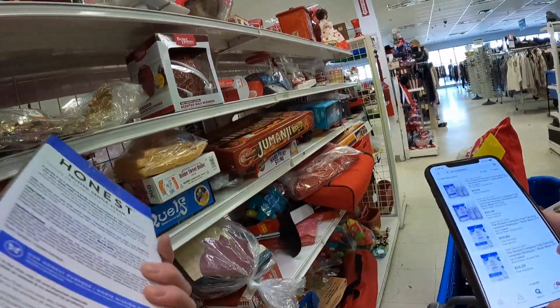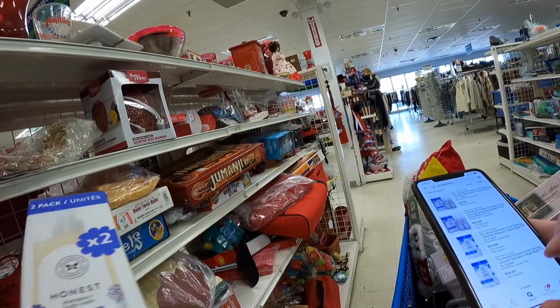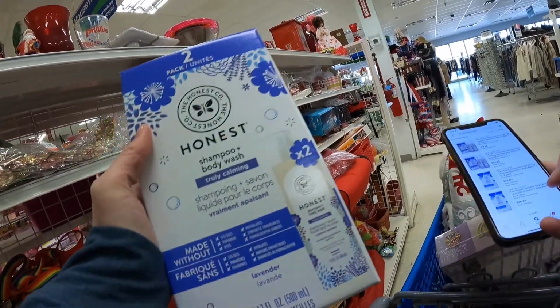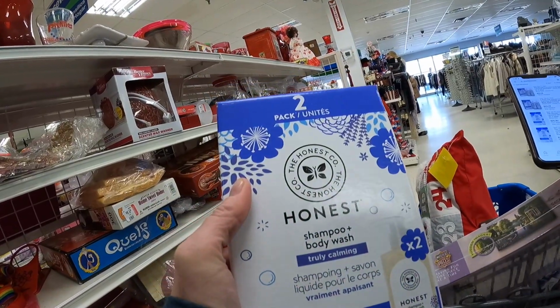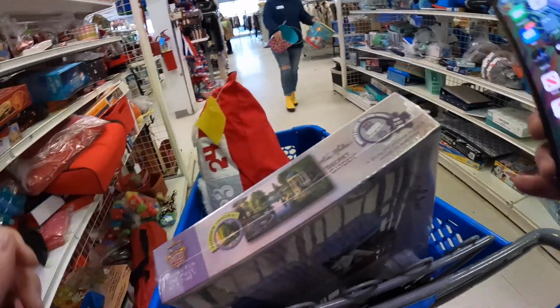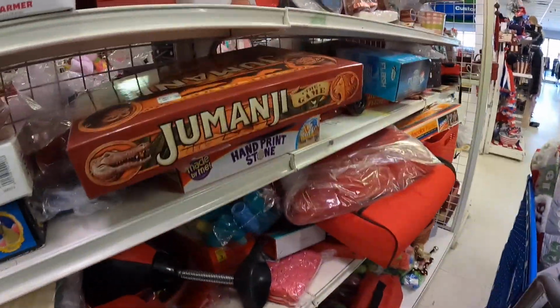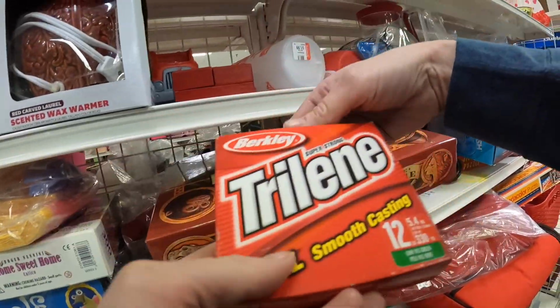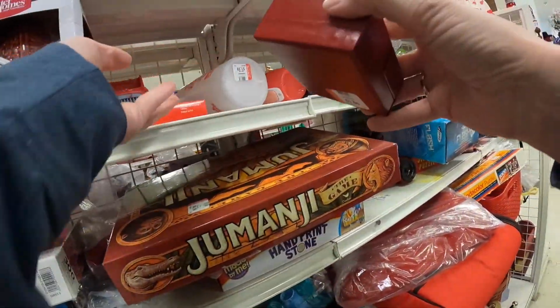This set was only $4.99, but after I checked the comps, I realized that it's not really good for resale, but for the price, it is good for personal use since the 2-pack is brand new. $4.99 is a really good deal. I'll use it for the body wash, not for the shampoo.